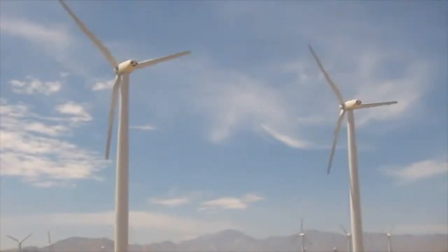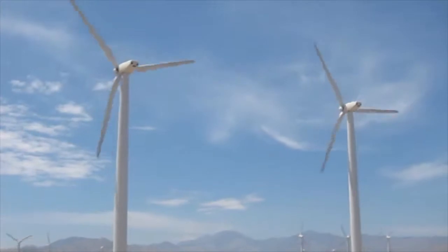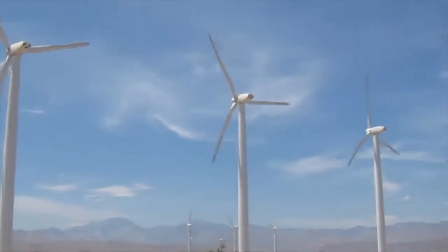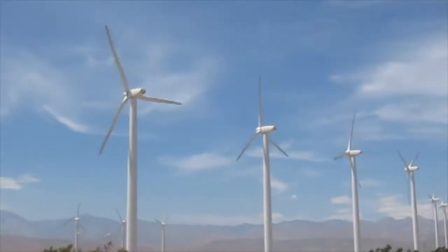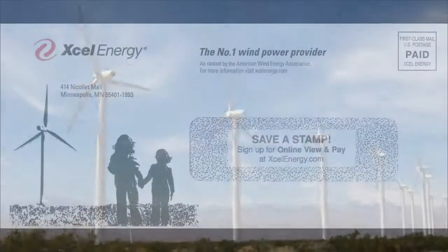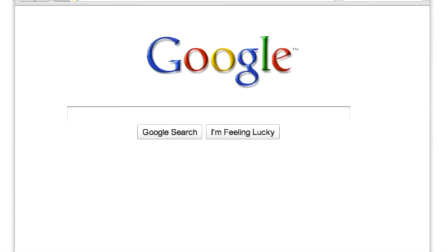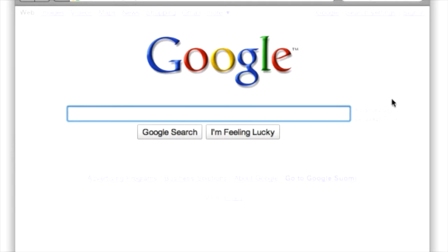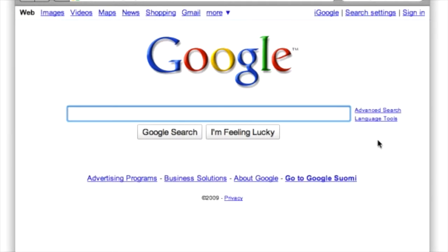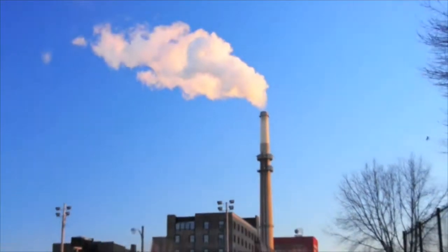Well, it turns out consumers have the ability to change the way energy works in their communities. But first, we have to understand how it's working now. It's important to know what kind of energy utility your community has. The first thing to do is take a look at your energy bill and find the logo. Next, take to Google. Spending just a couple of minutes on your energy company's website will let you know what kind of energy utility system your community has.